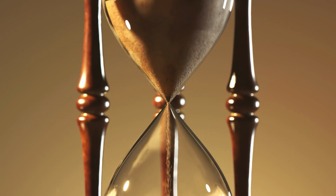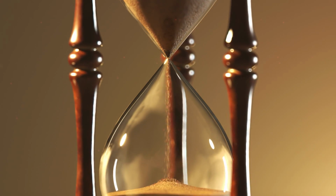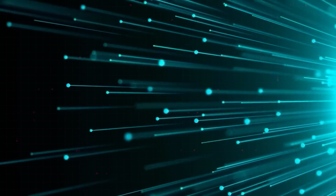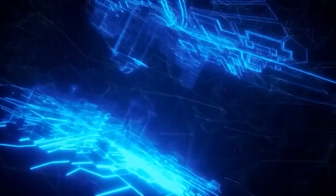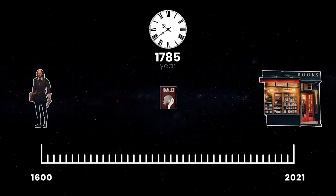As we delve deeper into the world of time travel, we encounter some mind-bending challenges and implications. One of the most famous is the grandfather paradox. Imagine going back in time and accidentally preventing your own grandpa from meeting your grandma. How could you possibly exist then? This paradox and others like it have led to various proposed solutions.